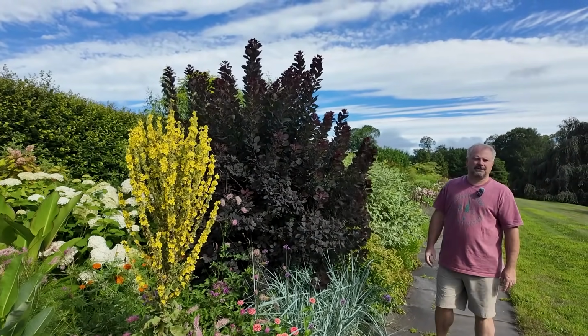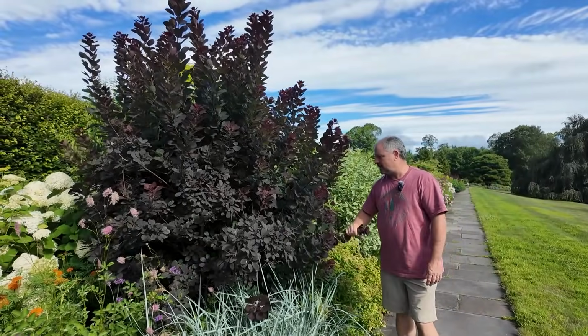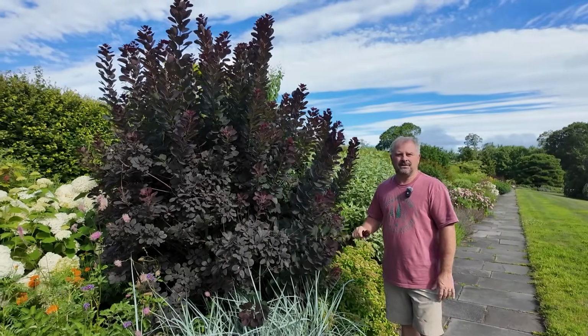These look fresher up here than ours do. By the time you get to this point in the summer, they're not quite as fresh in our area. So we can come north and enjoy them.